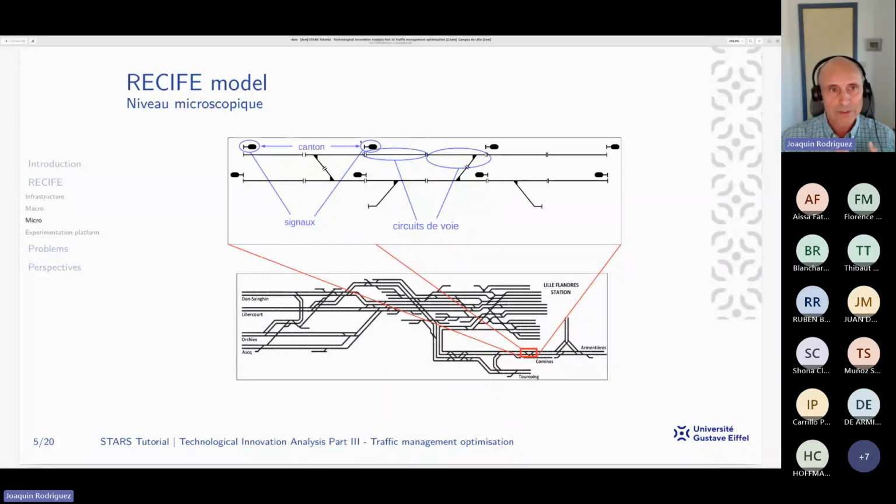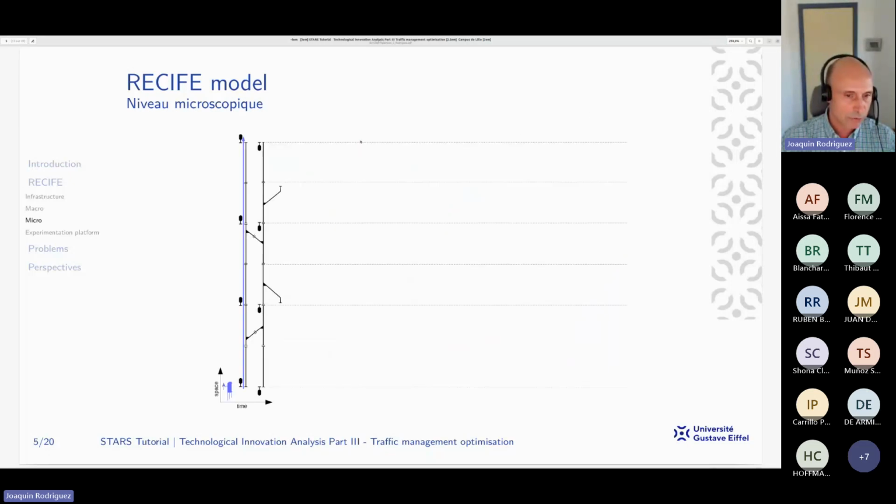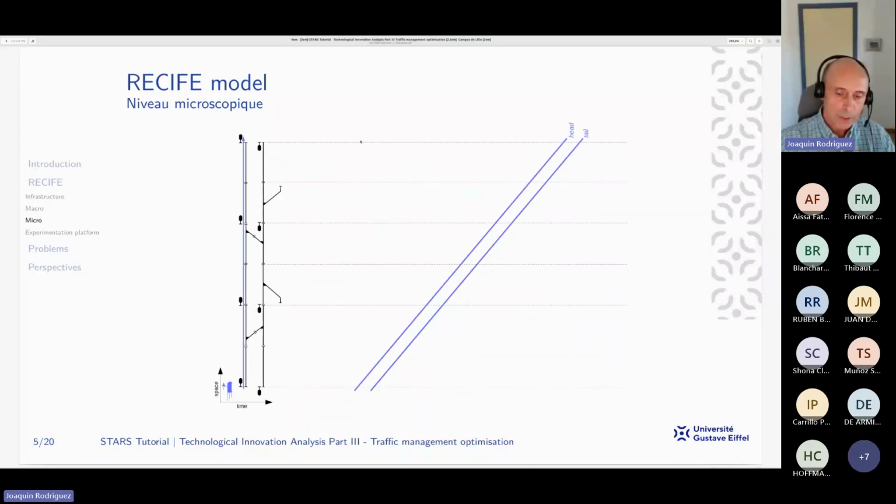So we can have here in this view very detailed infrastructure, and we can put that in the time distance diagram also. And in that case, the train is viewed not with a point, but with 2 points, the head and the tail position. And if we look, for example, at this track circuit, we can see that the train is detected at that moment, and it will clear this track section at that moment.